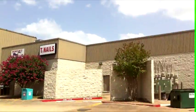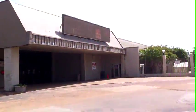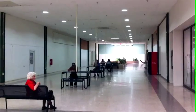Unbelievably, Palestine has an indoor mall. Definitely got a 70s look here. This was built in the late 70s or early 80s during the oil boom. And eventually all the businesses went to big box format and moved out.